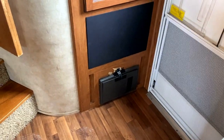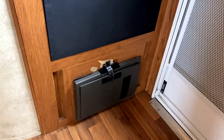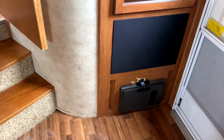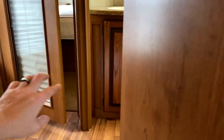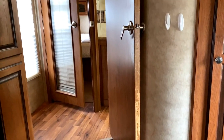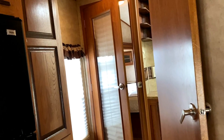Over here by the door, the converter panel lid looks like the latch must have given up the ghost and they did a little bit of Velcro and trying to hold it shut. Again, none of this is stopping the RV from working. It's mostly just kind of visual things. Like, it looks like right here, that door was rubbing on that door jamb and it just kind of wore it down a little bit over time. The hinge might need a little bit of adjustment. Maybe you care, maybe you don't. It probably just depends on what you're looking to accomplish with this RV.